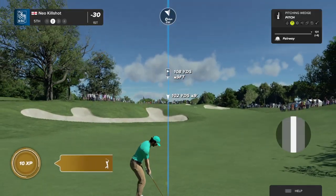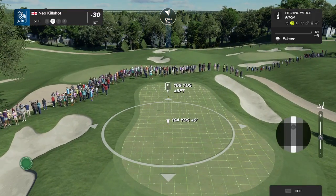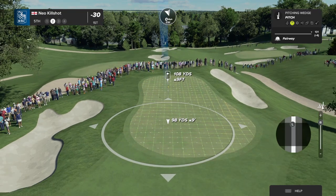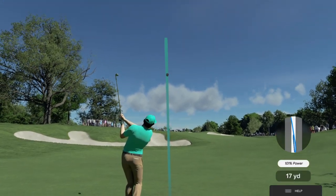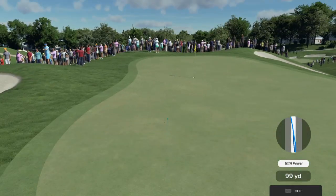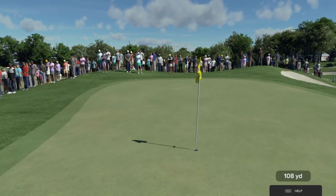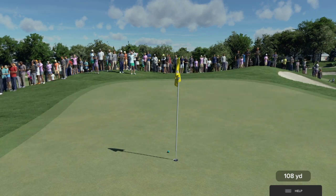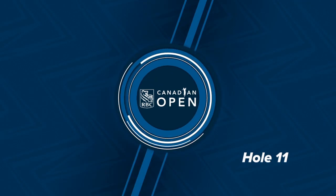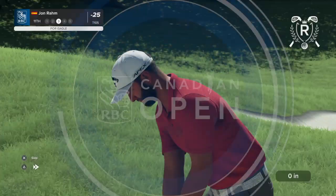You like that, didn't you? Around 110 yards to go. Going with the pitching wedge here. Oh my, right by the hole. John, you're down there. What's happening? Hey guys, we are checking in with John Rahm as he gets set for his next shot here on the 11th.